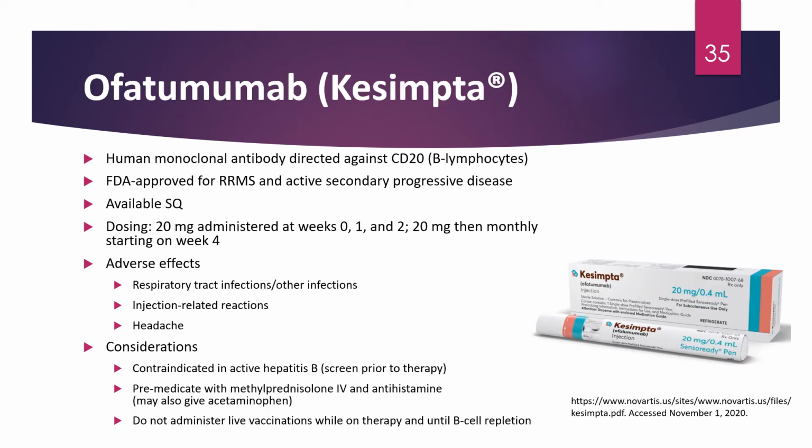Ofatumumab or Kesimpta. This one is a very, very new agent. This is actually one of the first agents that's actually sub-Q against CD20, or basically B lymphocytes. It's a human monoclonal antibody, and you see here it is sub-Q. It is FDA approved for RRMS and active secondary progressive disease. The dosing of this medication can be given 20 milligrams administered at weeks 0, 1, and 2. So obviously weekly, and then you can give it monthly starting on week 4. So not too often that you actually have to give it.